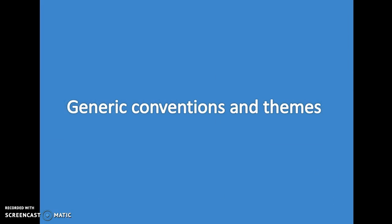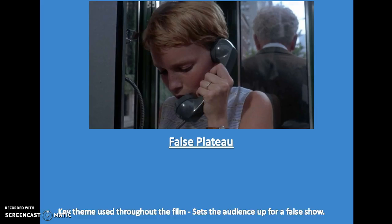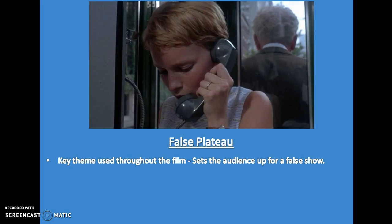Generic conventions and themes. A key generic convention used in horror films is false plateau. This is used throughout Rosemary's Baby, as it sets the audience up for a false show.